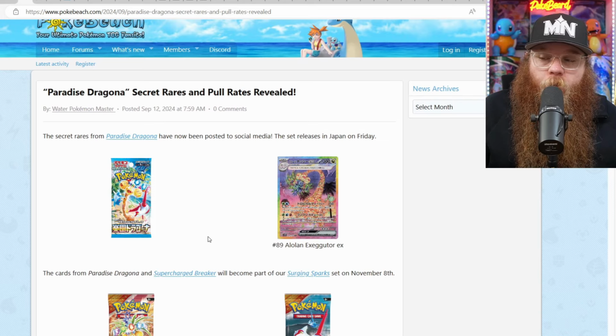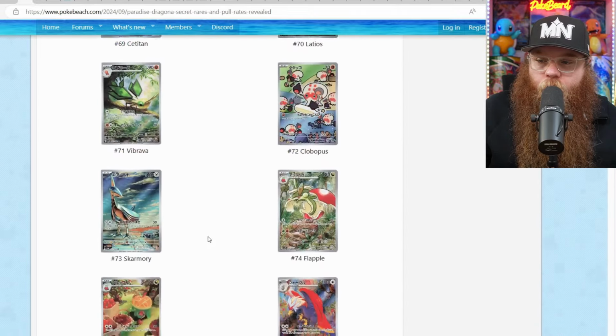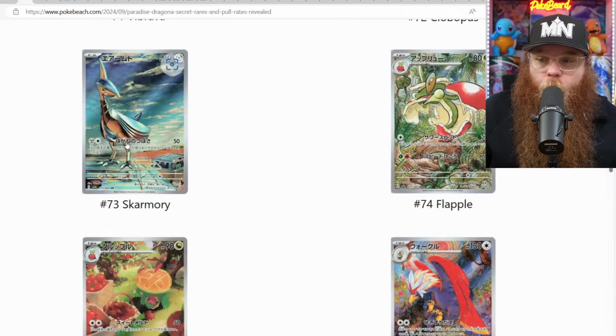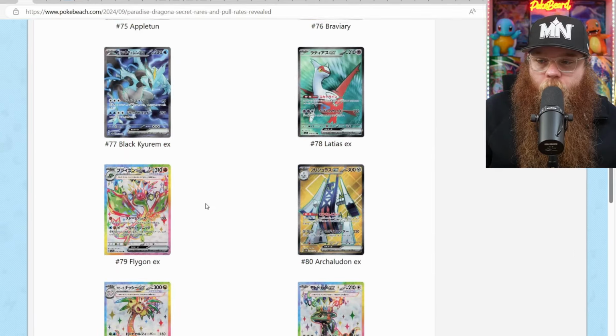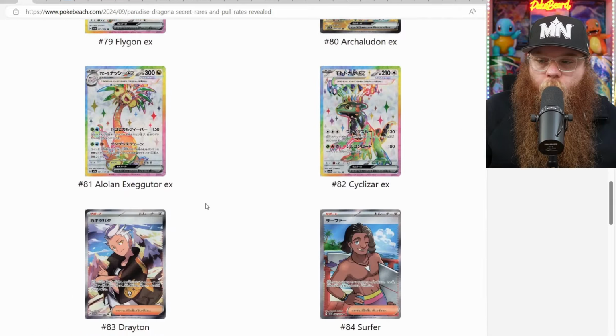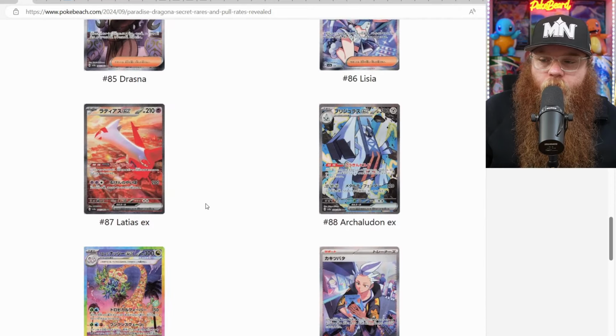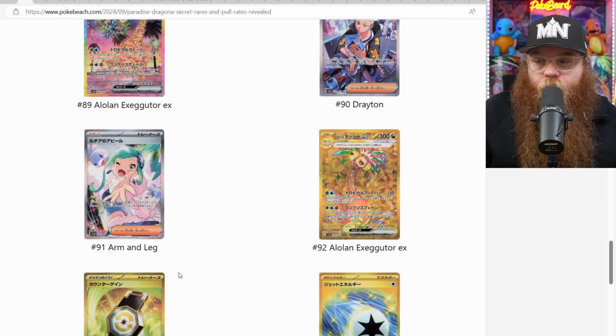All right, starting off with a little bit of news, just checking out the Paradise Dragona set. We got a couple more cards. We got the Skarmory, which I'm super excited for. That card's looking very nice. We got a bunch of the Terra cards. We got the Flygon there. Everybody's pretty disappointed we did not get the Flygon special illustration rare, but I'm very excited.